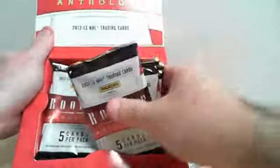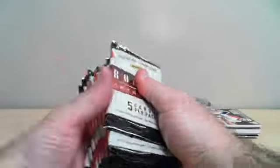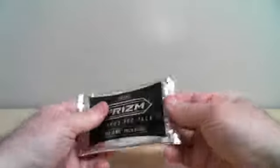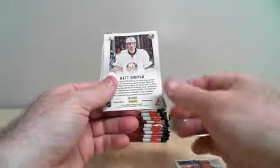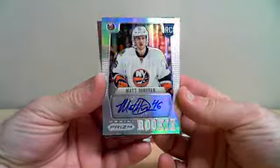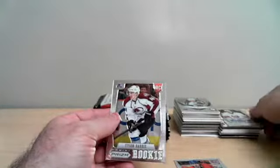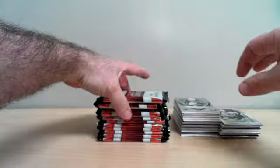Fourth box. Bonus. 10 empty. Prism bonus. We have base Matt Donovan for Islanders. Oh, this is nice. Rookie autograph, Islanders. And Tyson Barrie, rookie for Colorado. First three.